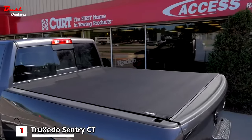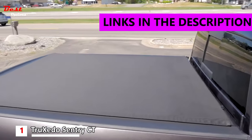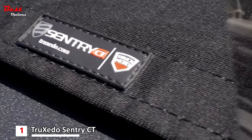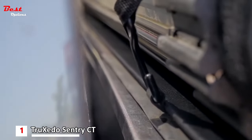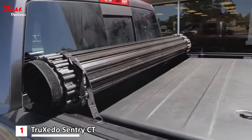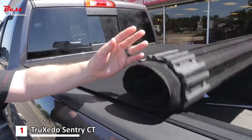And finally, the first product here on our list is the TruXedo Sentry CT Hard Rolling Truck Bed Tonneau Cover. It is priced at around $1,000. The inherent dirt-resistant characteristics of this fabric keep your truck staying clean for longer. This high-end fabric is pressure-bonded to heavy-duty black aluminum slats, making this hard roll-up truck bed cover the ultimate in strength and style.